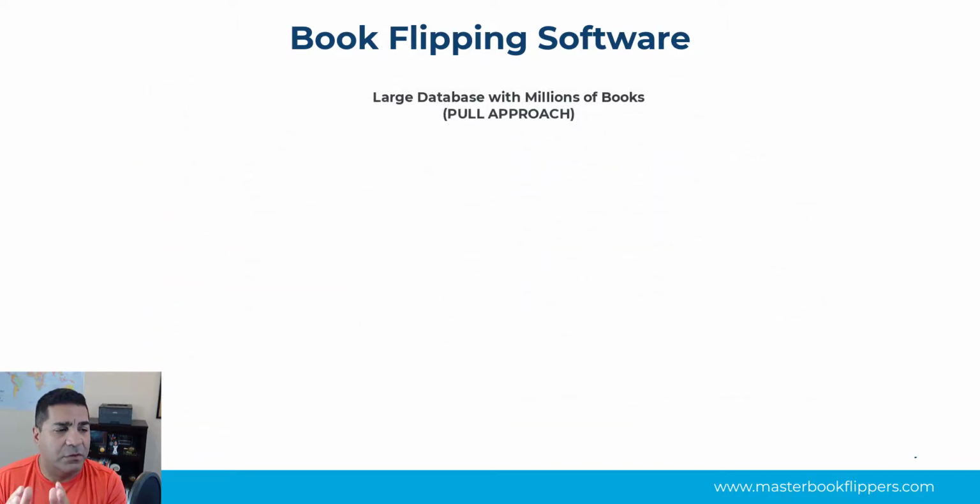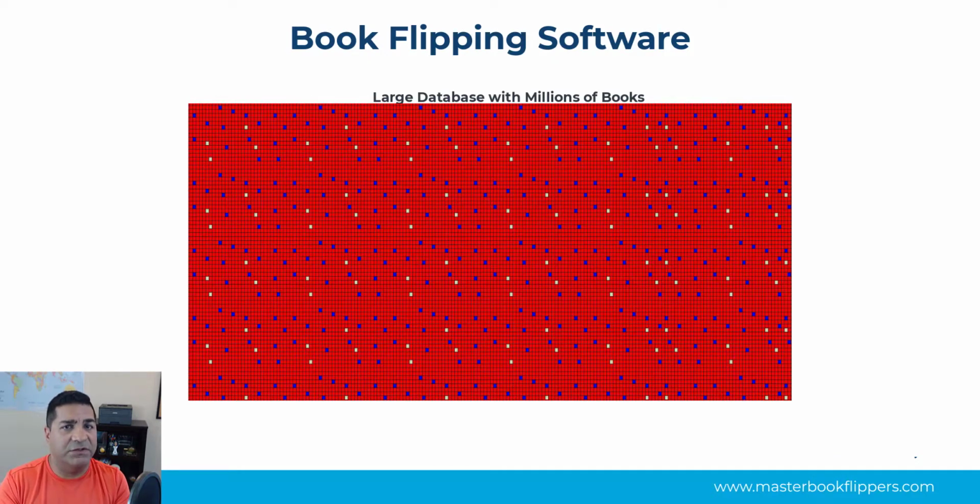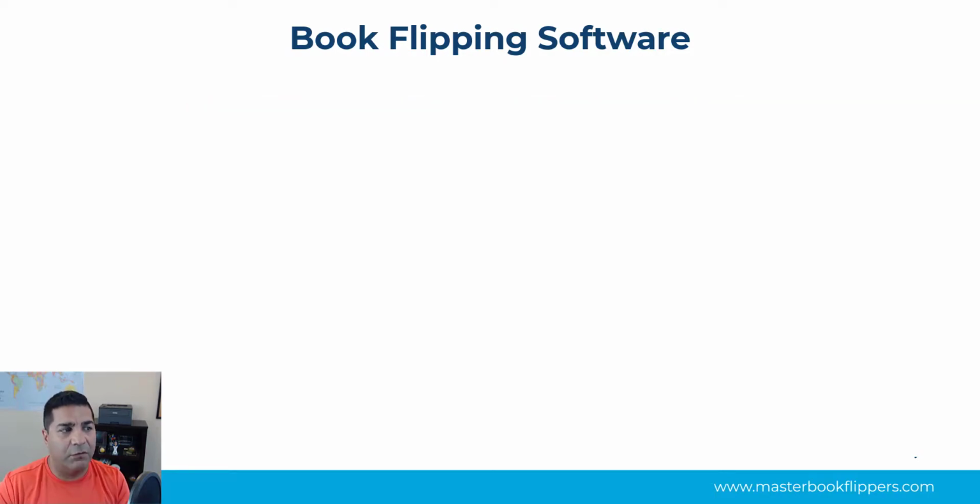So the main way you're going to find them using this first flavor of the large-scale software is to use filters, right? The problem with that approach, from what I've experienced, is it is more difficult and going to take you longer to find, as we can see here, the green ones. The green ones are the good flips that you want. The red ones are the complete junk that I've already mentioned. And then you've got those other ones in between. They may be profitable, but maybe they're a little bit higher risk.